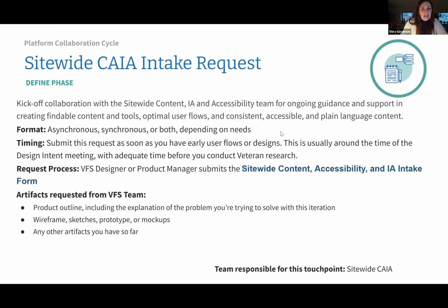The big difference is they're not just a point in time like a design intent. Site-wide Kaya intake request. This team is here to provide more dedicated one-on-one support for content, accessibility, and IA. We understand that a lot of VFS teams don't have dedicated content writers or accessibility specialists or information architects. And having somebody on your Kaya that can help you with this and provide more dedicated support has proven to be really helpful.